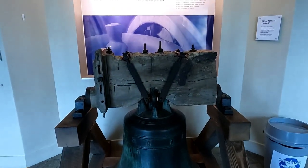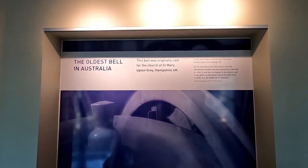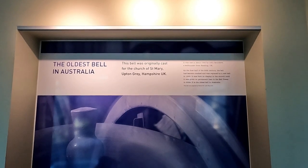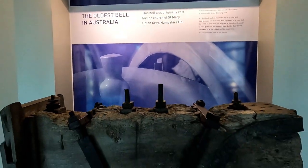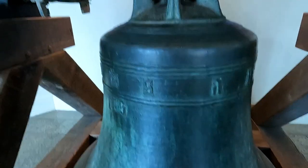So that's the oldest bell in Australia, and that came from England as well in 1550. Oh yeah, I forgot to mention those bells upstairs, actually they rang in the new year for more than 275 years. Can you imagine that?